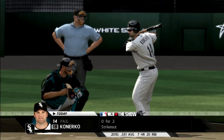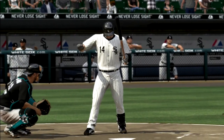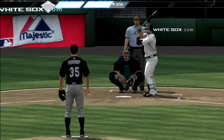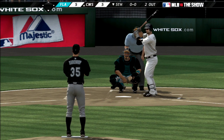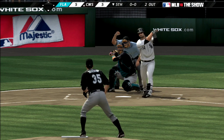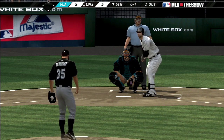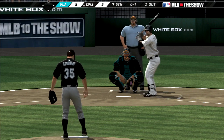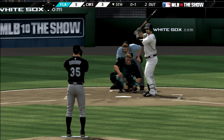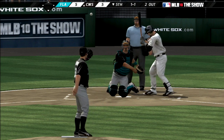So with 2 gone now, that'll bring in Paul Konerko. Here's the first pitch to him. Got him to reach out of the zone for that one, strike 1. Well, he's hitless so far as he looks to push his hitting streak to 7 games. And 1-1 as this one's in on the hands.